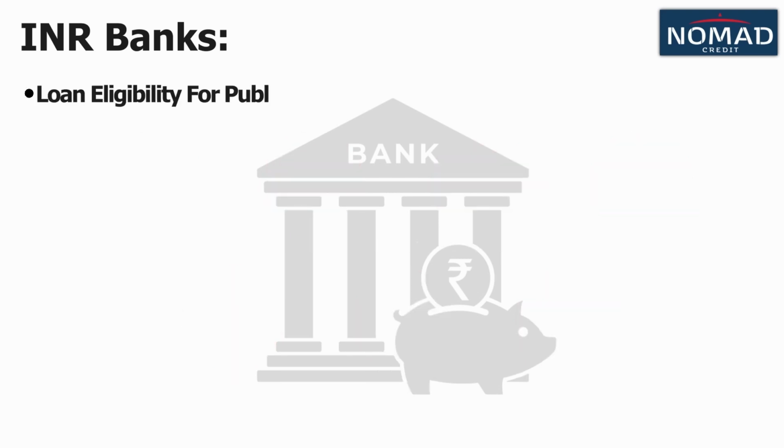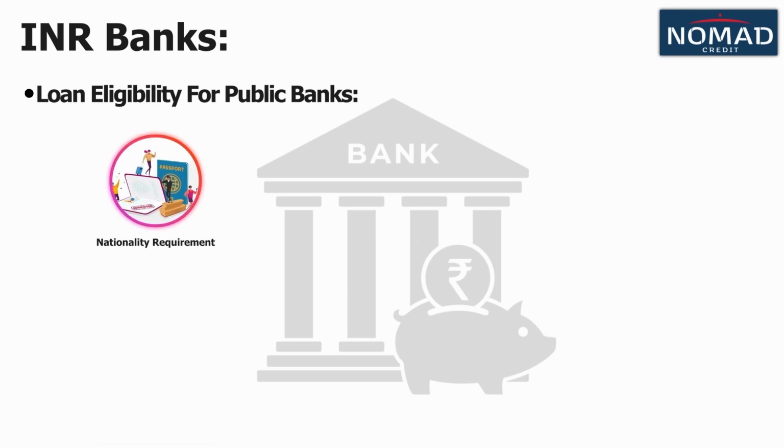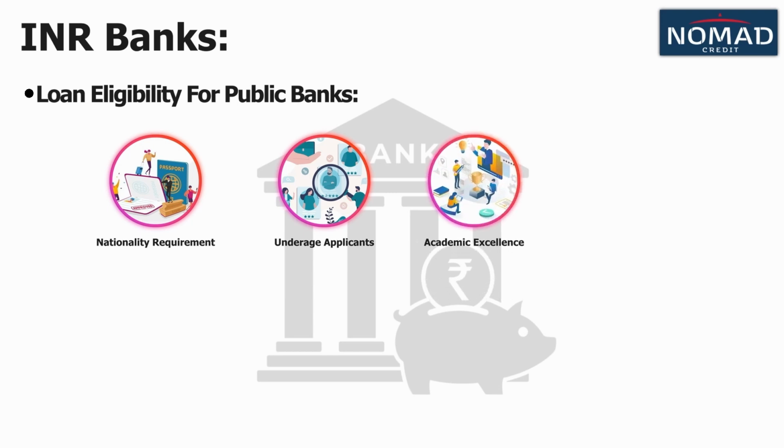Loan eligibility for public banks. Nationality requirement: the applicant must hold Indian citizenship. Underage applicants: if the student applying for the loan is below 18 years of age, their parents must act as their representatives when applying for the loan. Academic excellence: the applicant should have an outstanding academic track record. Overseas institution acceptance: to be eligible, the applicant must secure admission to a prestigious international college, university, or institution.